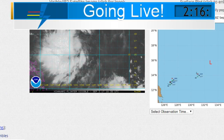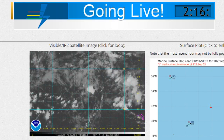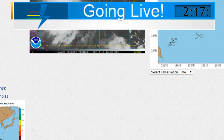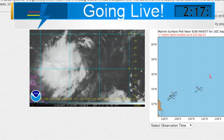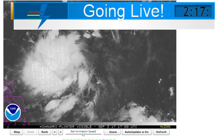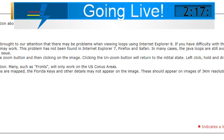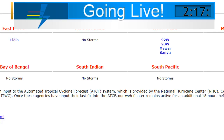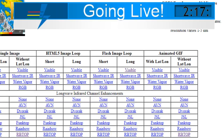Let's see, 92W and 93W as well. Here we are. So, let's go in a little bit more depth into these. So first of all, 93W is probably not going to develop into anything. That's simple. 92W. This one looks a little more interesting. If we just take a look at the floater imagery right now, this looks like a very interesting system. So this is a very interesting system indeed.